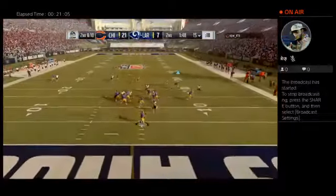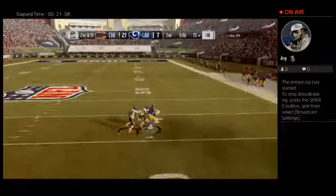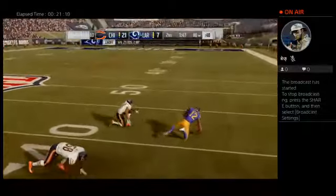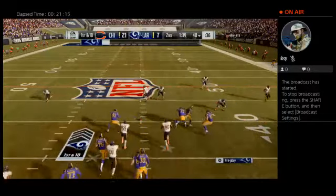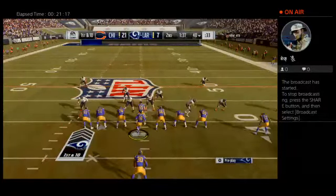Now it's Goff off the bootleg. It's hauled in by Brandon Cooks, and he'll be corralled well upfield right around the 40-yard line. A really nice gain of 25 yards.